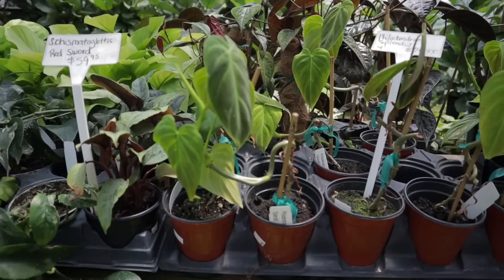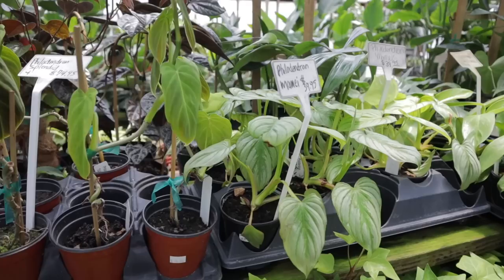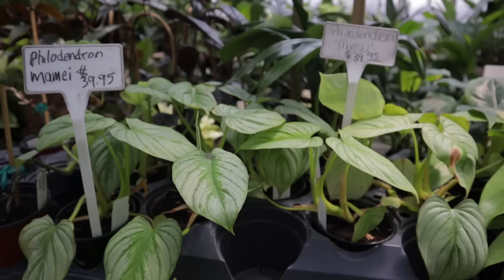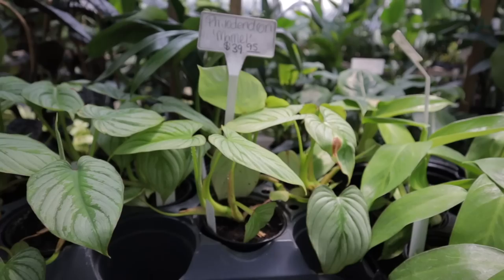I think I got my Splendid from here, and it's doing really well. They have Philodendron Mamei, $39. How fabulous. $39 for this Mamei is a steal, and I'm considering it. I have one, but it would be really nice to have another one. Wow, that one's really pretty, actually.